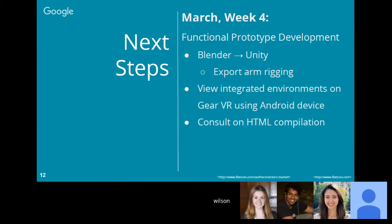Our next steps, therefore, are to get that rigging from Blender that we showed you in that slide with the arms into Unity and be able to control the arms just as we were able to control the avatar. We also want to view the integrated environments on an Android device. We've already been able to view environments and avatars on an Android device, and now we want to transfer the environments that we created with the arms that we created and rigged into an Android device.